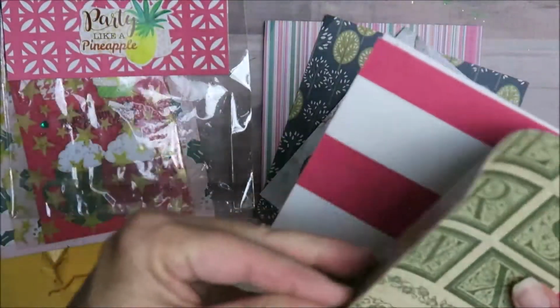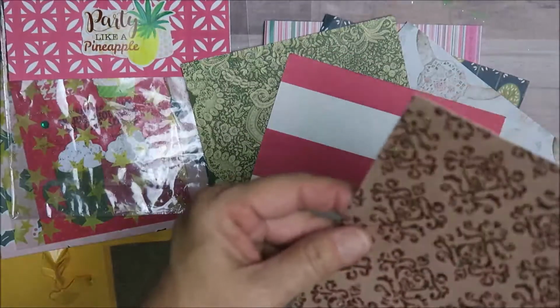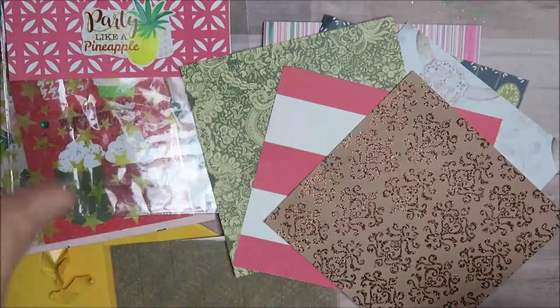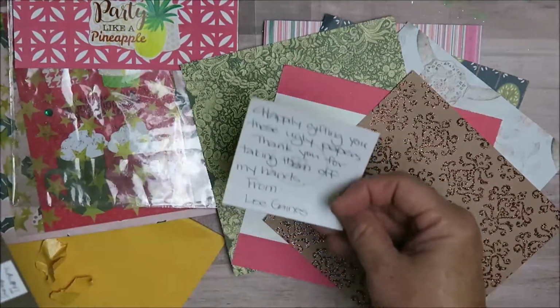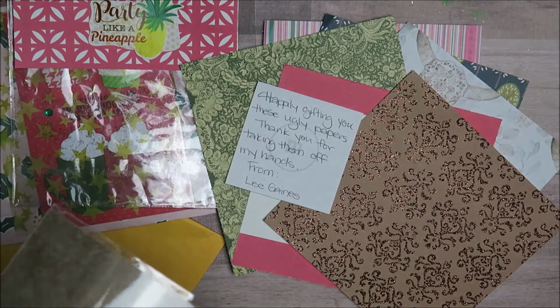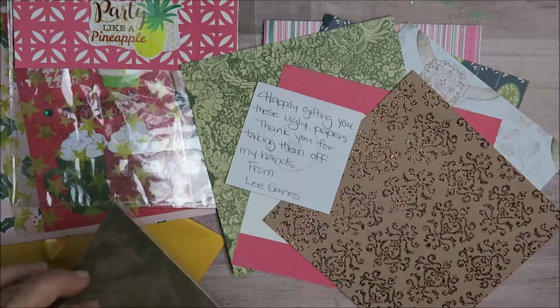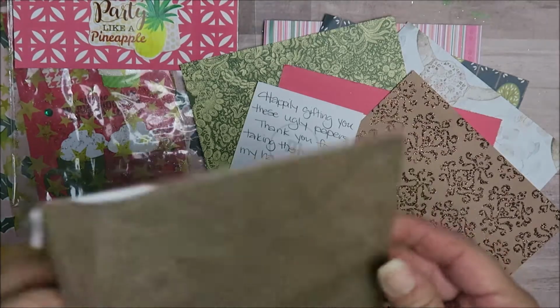So this paper here, oh, and it's double-sided. I could use these. I could use this one, and this one too. I like those. Thank you, Lisa, or Lise Gaines. I think that's how you say it, Lise. I'm sorry if I'm pronouncing it incorrectly.